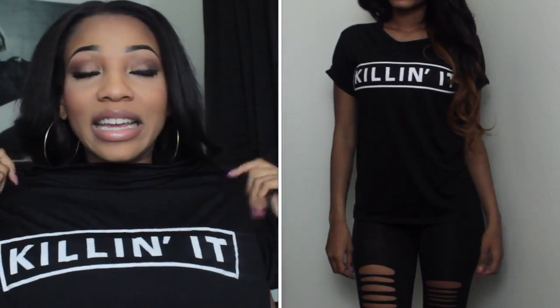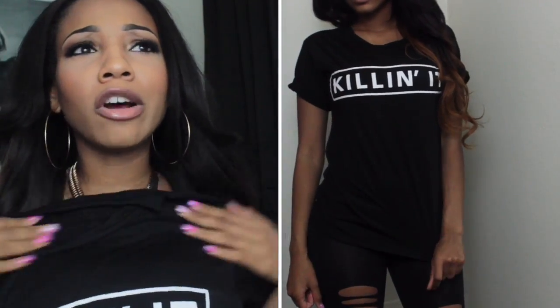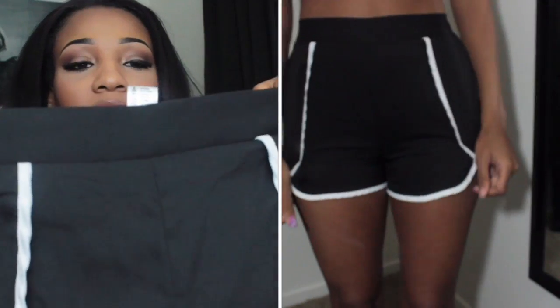Next thing I got, I absolutely love, and it's this t-shirt, and it says killing it, and it's so soft. I can't believe how soft this t-shirt is. Just feels so good on the skin, and it's super cute, and I be killing it, so I had to get it. Next thing is these super, super, super cute shorts. I love these. They're ridiculously cute.